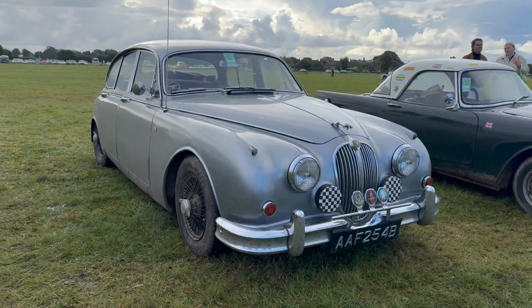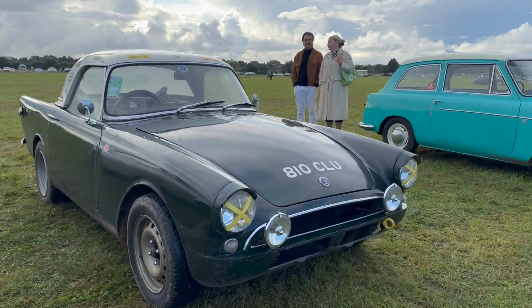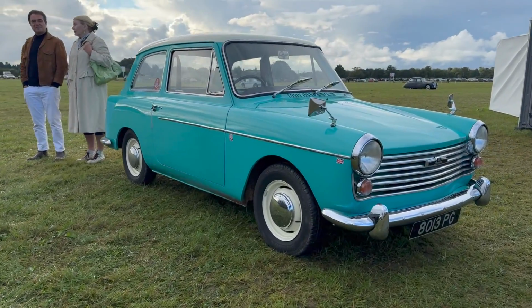Now, I really enjoyed showing you this bit of the car park. I realise it's very brief. I hope you like what you've seen. And if you are coming next year, bring your classic, because it's well worth it.